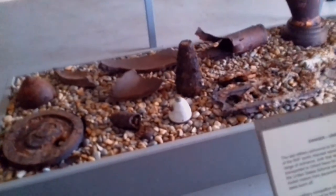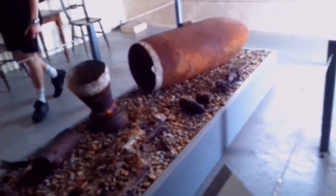That's an unexploded bomb. Unexploded? What the fuck's it doing here?